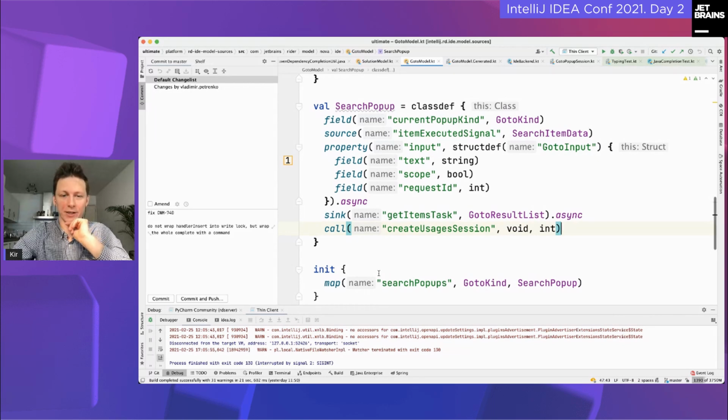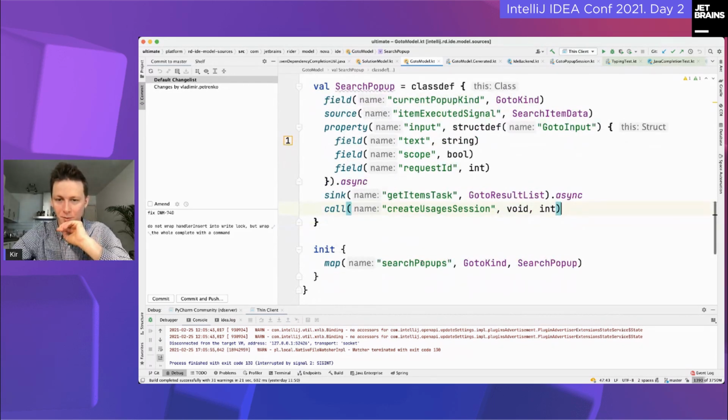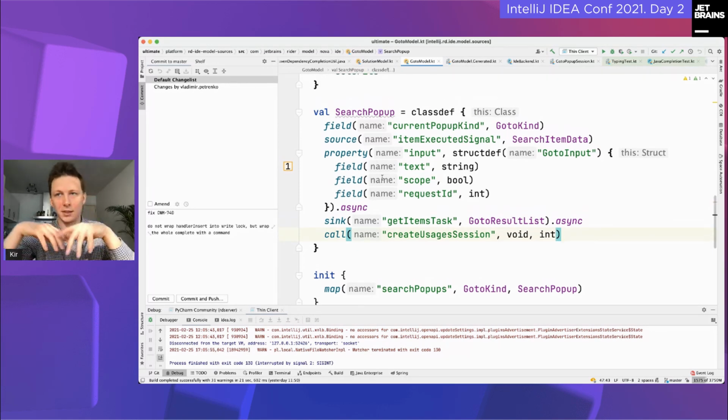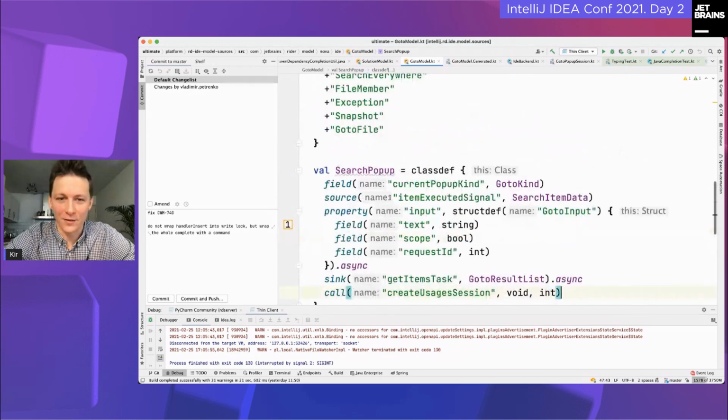So for example, what do I have here? I have search pop-ups. The search pop-up contains a field, a source, a property, with some calls. So the RD protocol supports not only stateful entities, but also stateless transient communication, like RPC-like communication. Like, give me these items. Search pop-up consists of current pop-up kind, or for example, search item data.